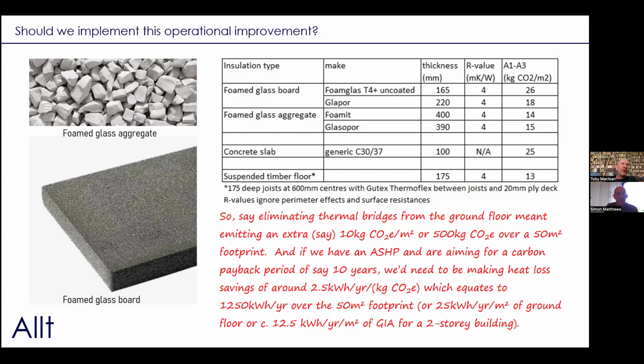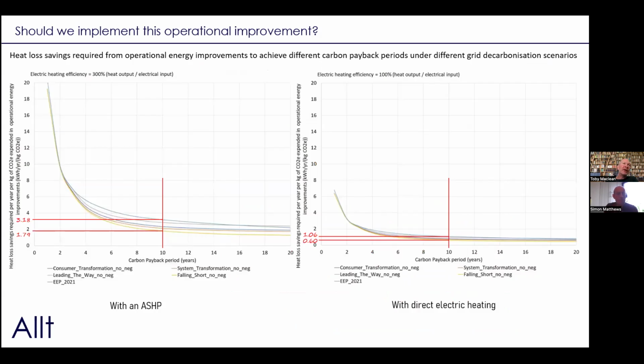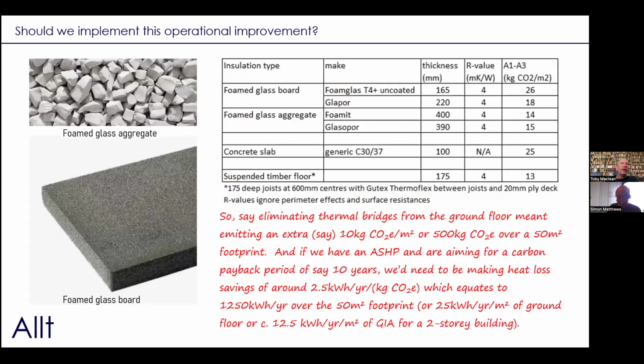And if you've got an air source heat pump and you're aiming for a carbon payback period of 10 years, then looking at the previous graph, somewhere between 1.8 and 3.2 kilowatt hours per square meter savings required. Let's call that 2.5. So we need to make savings of 2.5 kilowatt hours per year for each kilogram of carbon dioxide we spent. Now we spent 500 kilograms of carbon dioxide. So 500 times 2.5 is heat savings required of 1,250 kilowatt hours per year over that 50 square meter footprint, which is quite a lot.